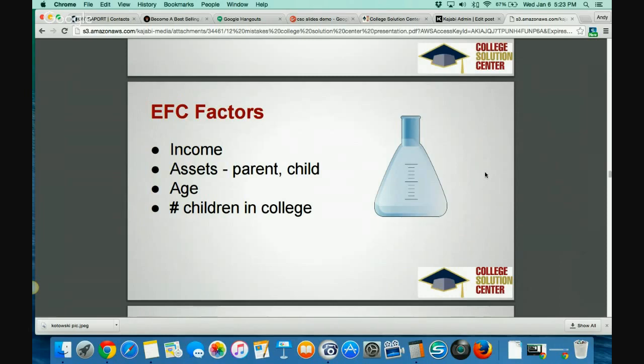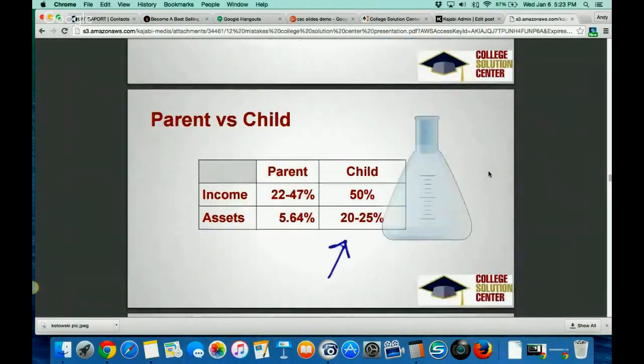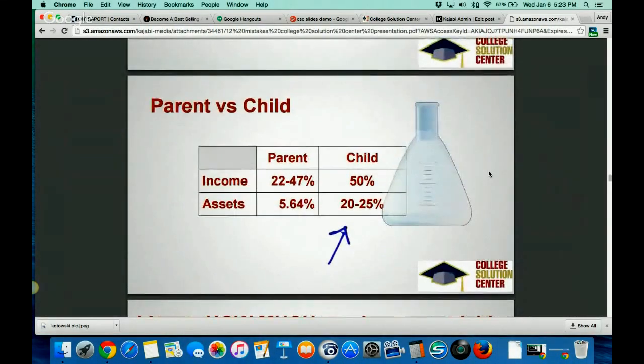But what I want to talk to you now about is parent versus child stuff. So I'll give this chart. This is just something I put together. And again, the purpose of this is just to show that you're an expert and they have no idea about any of this stuff. All right, so income is the most important thing, but it's not the most aggravating thing.